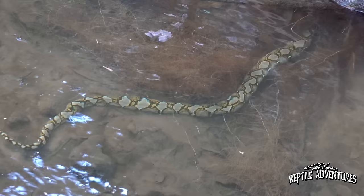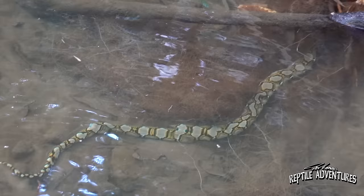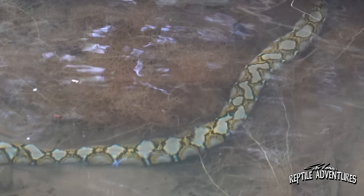Also, obviously, we are finding all of these snakes very close to water sources. So when you keep retics in an enclosure, it's not enough just to have a water dish for them. They need to not only soak, but they need to swim. You need to have a big enough enclosure with a big enough water basin so that they can move around in that water if you want to mimic what is actually happening out here in the wild in Thailand. So it comes right down to the question: are you keeping the retic in a manner that's convenient for you?